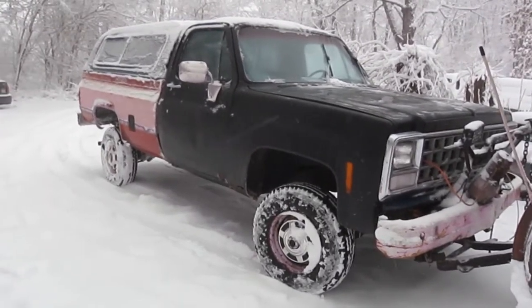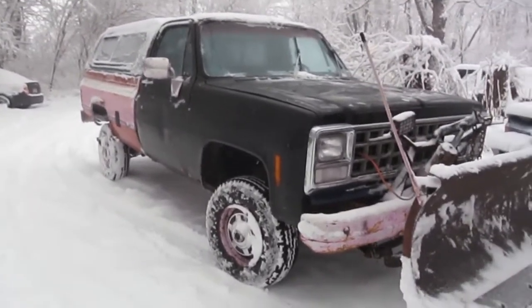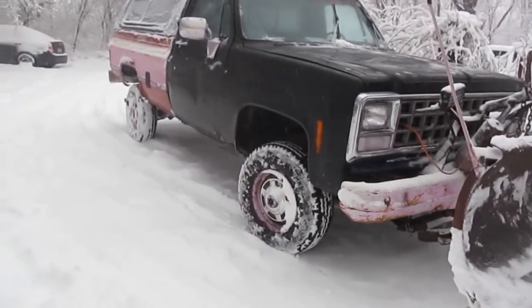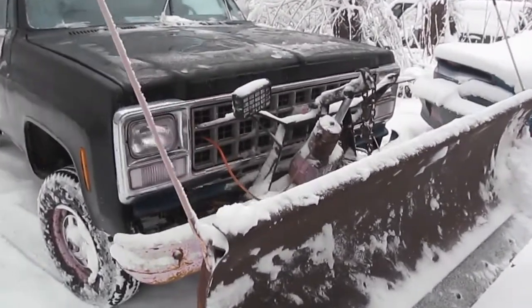It's also got a manual transmission, which gives me the granny gear, and then it's got the good transfer case that way. It's also got the low gear in there too if I need it. Axles are running 410 gearing, so it's a really good vehicle for this kind of weather.